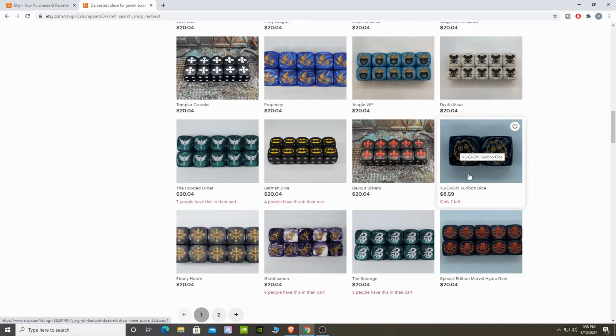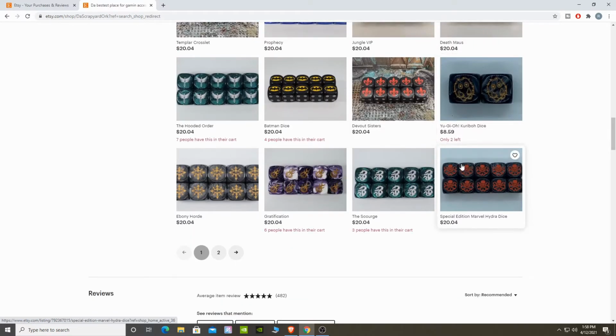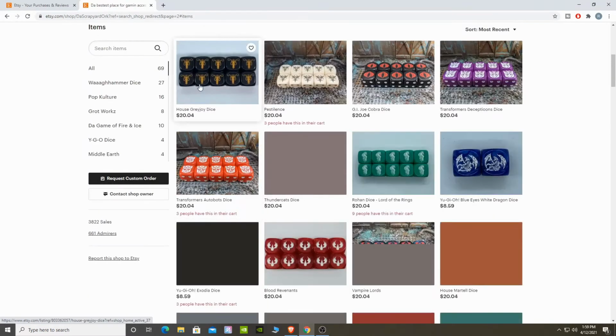Yu-Gi-Oh! Kairubo dice, no idea. Special Edition Hydra dice. Okay, that's pretty cool. Hail Lobster. That's the Scourge dice. That's the Alpha Legion dice. Gratification, the Slaneshi dice. Ebony Horde, different variation of the Black Legion dice.